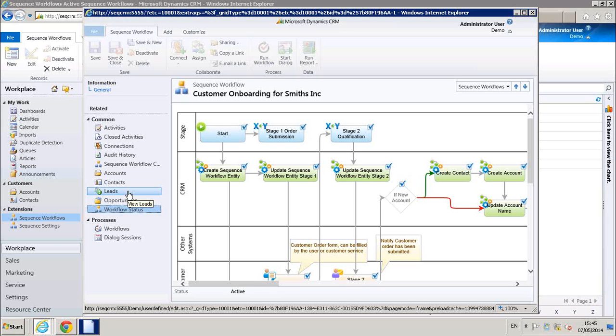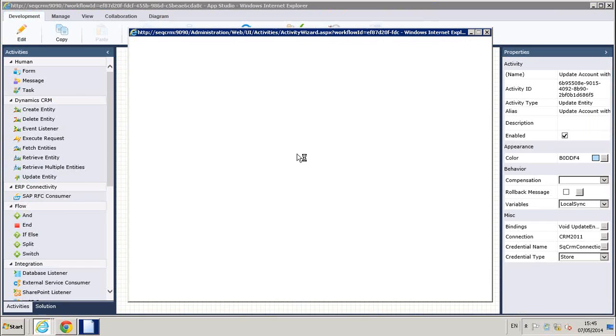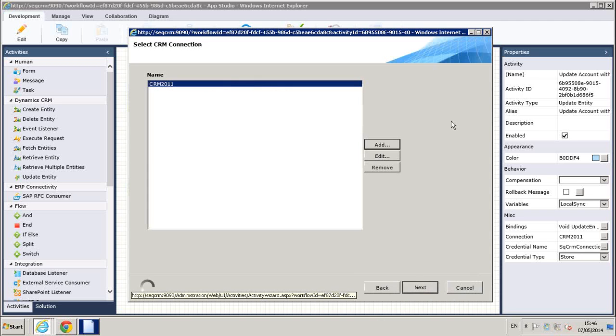Okay. Another question is, can the tool deal with CRM custom entities? The simple answer there is yes. Any entity that you create, and also fields within there, can be used. Let me just very quickly go into one of the activities. Here's where we configure the activities, our connections, and it'll just take a couple of seconds while it interrogates CRM.